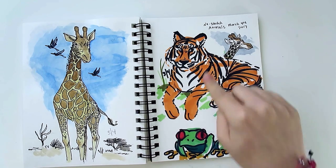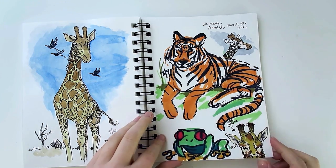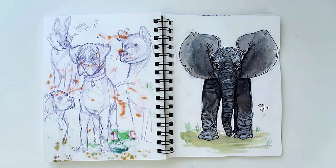I did that with the tiger and the froggy, but I didn't do it with these two giraffes. That's an angry, he looks so angry. Why does he look so angry? Poor little giraffe. I'm here, I'm drawing some more animals.